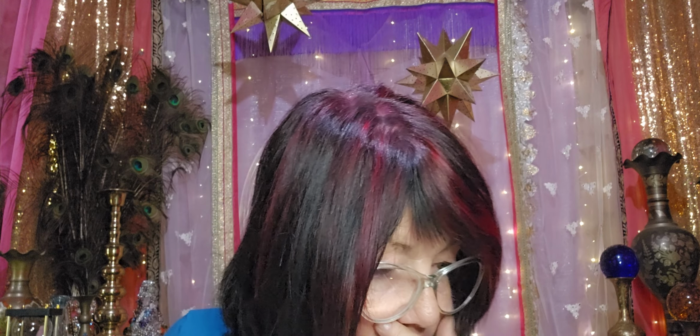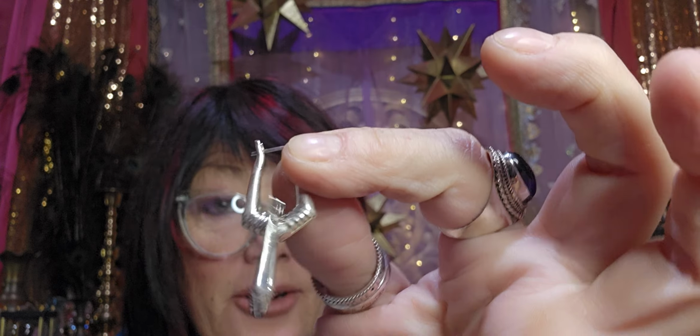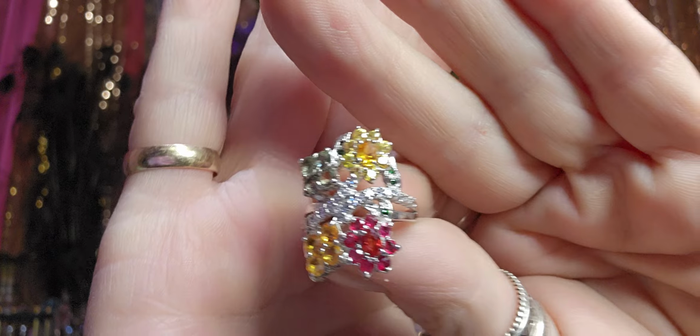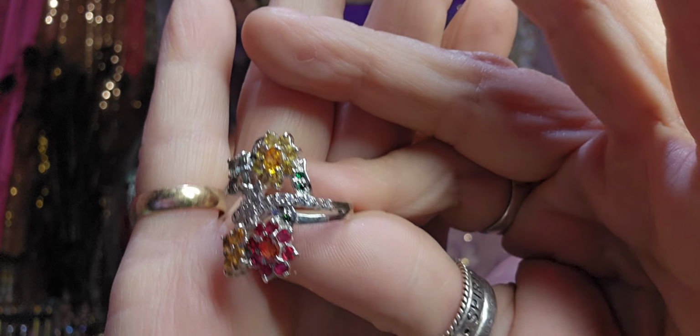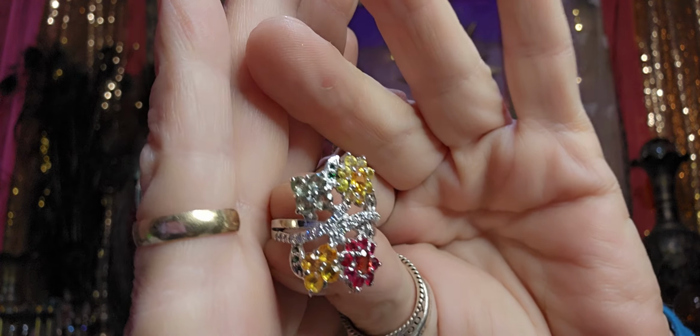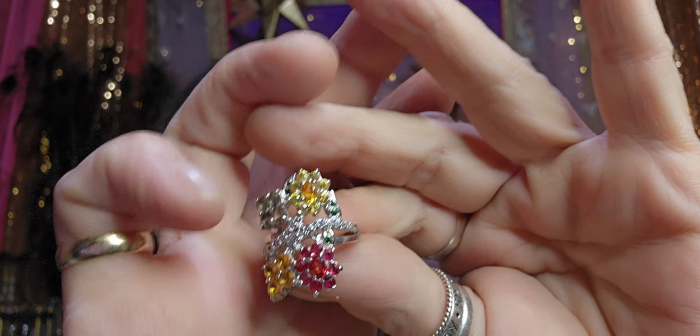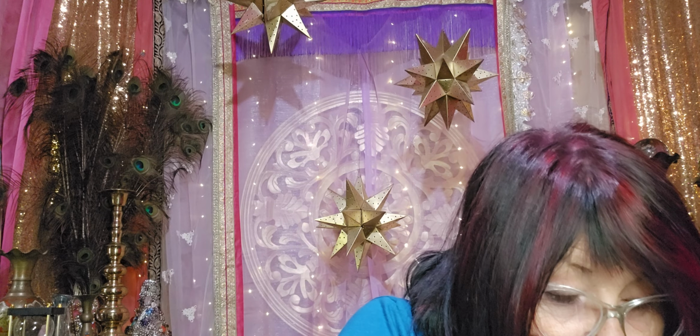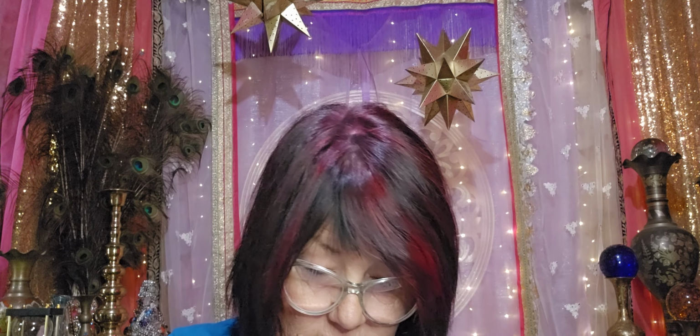Very nice. What else? I found another little pair of sterling earrings. No big deal. This ring right here, very pretty. This is sterling, and these are all gemstones. Oh, I never did loop this to see what this one said. Just says 925.